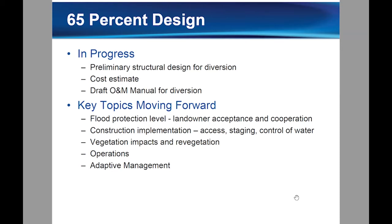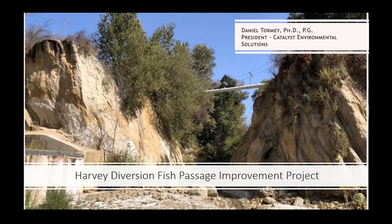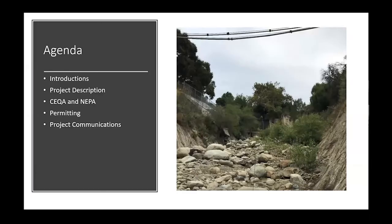Okay. So, once Ed has described very well the design and how we've moved from the 30 to 65% and the details in that, in the environmental part of today's presentation I was going to first translate the engineering design into project description speak for the CEQA and NEPA analysis, as well as the permitting requirements. That'll be the focus. And then at the end, since we will be, as Russell mentioned, reaching out to you as the time comes for the different permits, we'll be reaching out to you specifically. And if there's any feedback on preferred ways that we can communicate with you, we'd like to hear that as well.